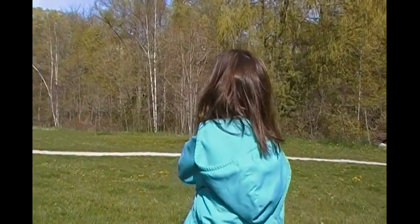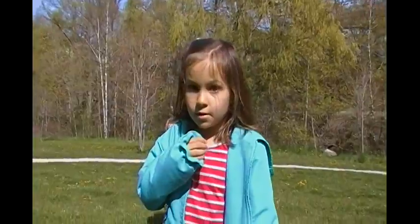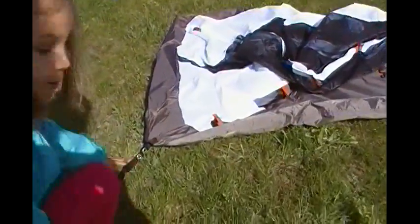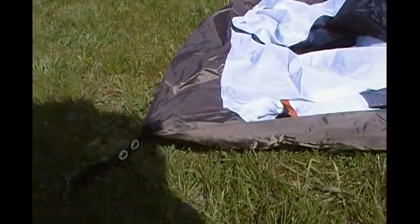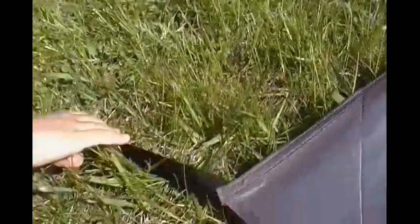Welcome back to the video. The next thing you do is take your tent and lay it down, but the black straps right here on the tent have to match up with the black straps on the foot.